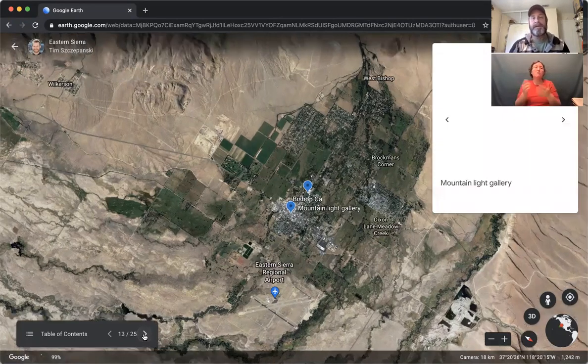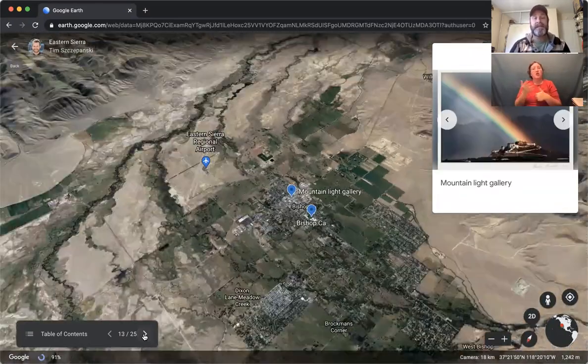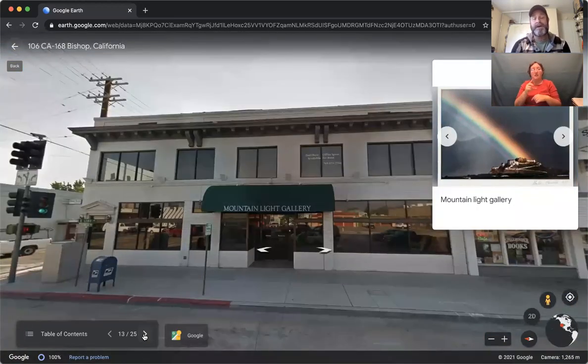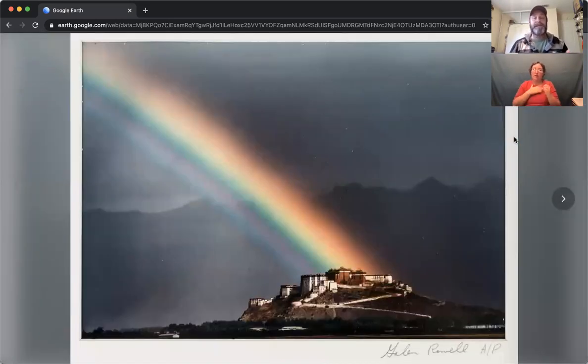And number one, I used to love visiting the Mountain Light Gallery. Galen Rowell, the resident artist, with his wife, Barbara, had a gallery of his artwork, photography, to be more precise. This was the place where I really thought, wow, I want to do more with photography. I came in and I saw this picture and I was just blown away by it. And then I heard the interesting story about how you make photography work if it's not set for you.